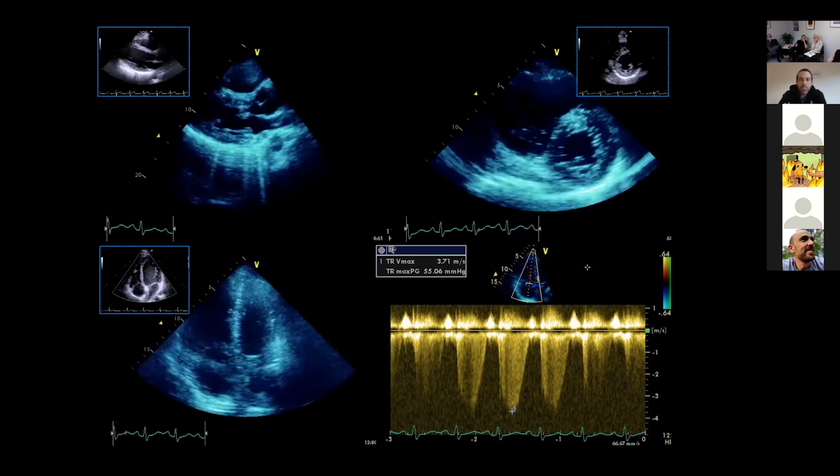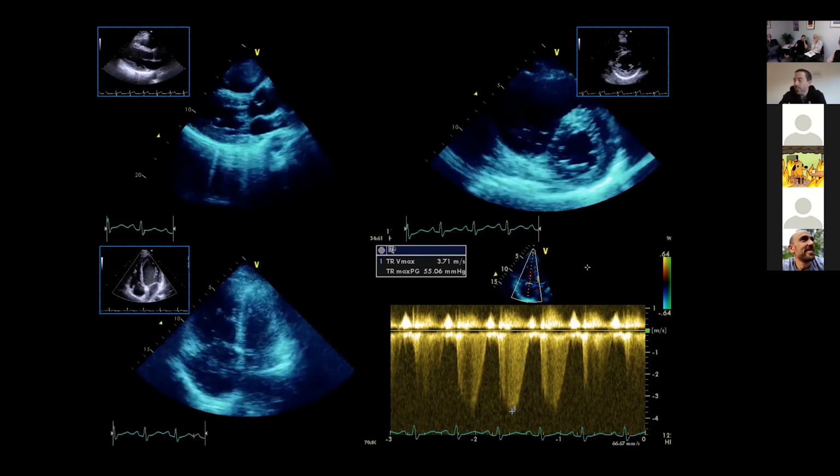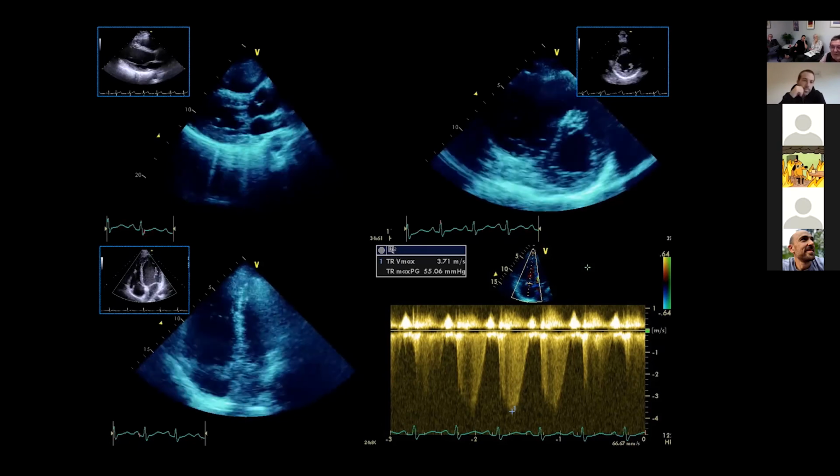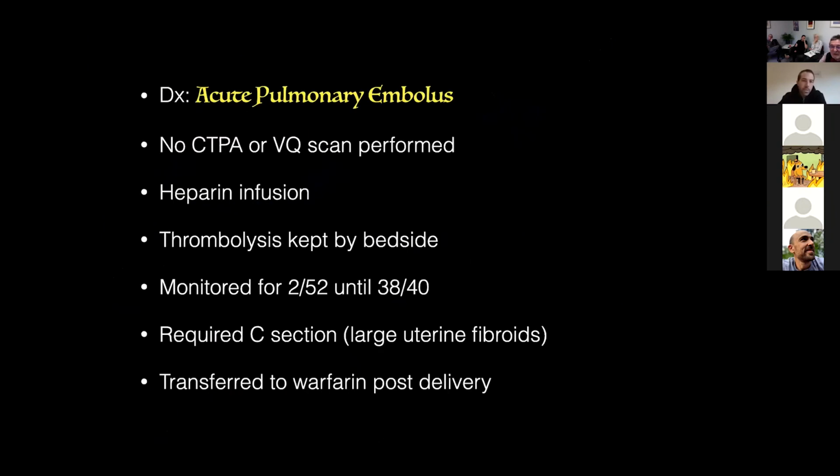Well, I'm 95% certain it's PE. It could be something else, I guess. So what do you do? Well, it was fascinating because we decided not to thrombolyze her because of the danger to the baby. But we were very nervous, so in the ICU, we set up the room with thrombolytic therapy on hand. So if she deteriorated, her life came first, we would thrombolyze her. In the meantime, we put her on a heparin infusion.